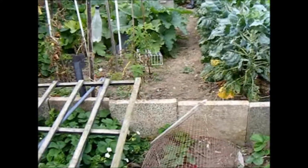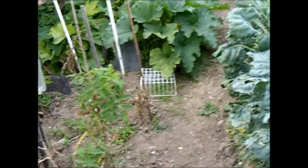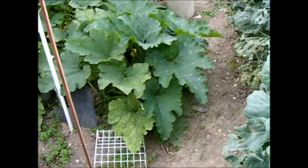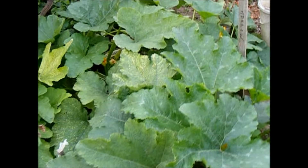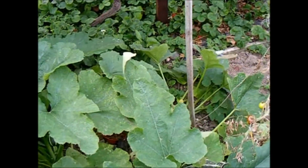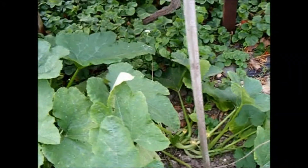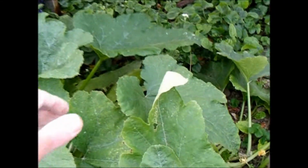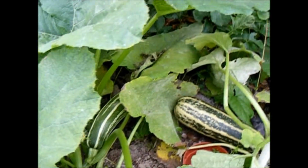Then we come along to our, I'm going to go a bit closer to the marrows, without making you dizzy, because I'm so pleased the way these have turned out. They were put in very late because the other ones got eaten off, and there we go. Let's see if we can go in there. Gently, Bentley, gently, Bentley. There we go, nice look at those lovely marrows, coming on good, eh? So I'm very pleased with that.